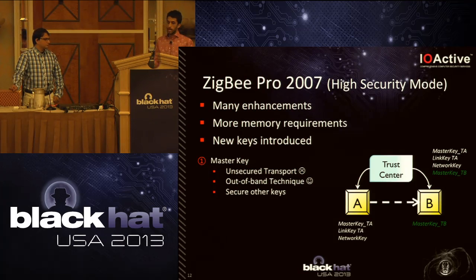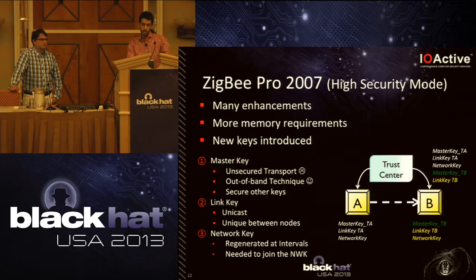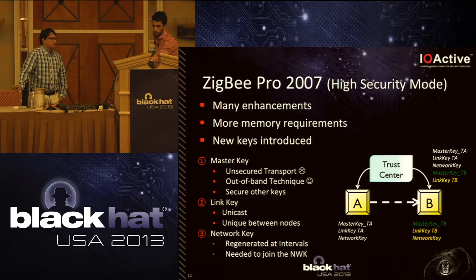types of communications. And it is very important to have this key transmitted over a secure transport, because some implementations might let you update this key wirelessly without any kind of encryption, and the master key is the most important one. So they recommend always using out-of-band techniques, which is connecting a serial cable and sharing the secret that way. So the link key is for unicast, and the network key is more of a multicast approach.